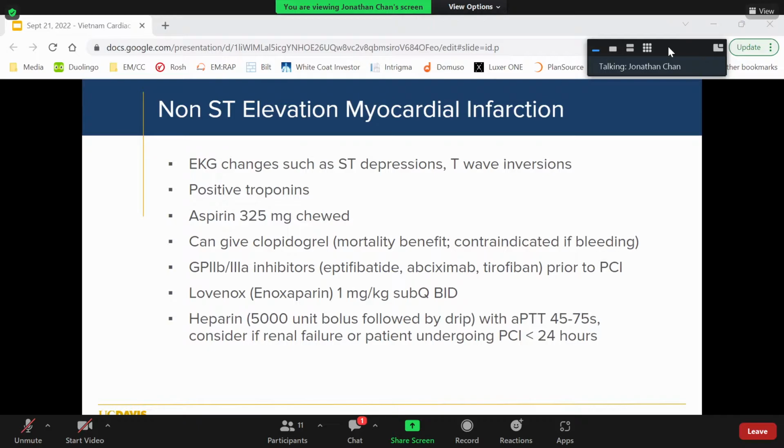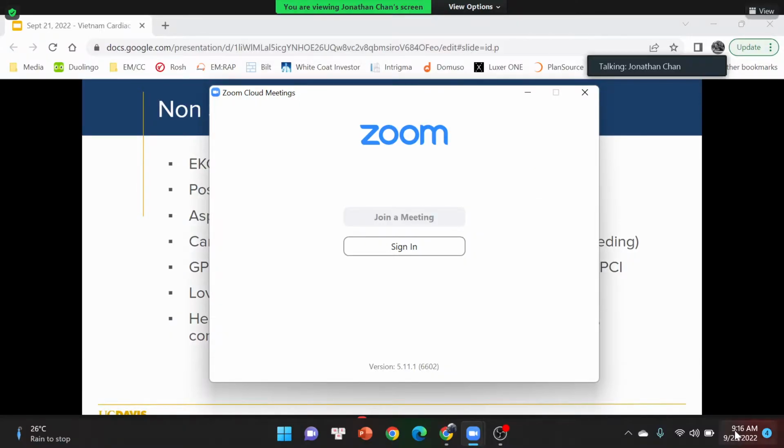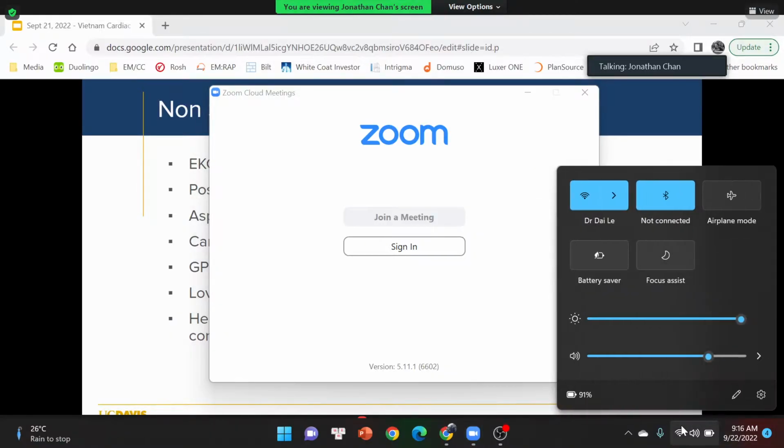And there are two kinds of blood thinners you can use. You can give enoxaparin, or Lovenox, at 1 milligram per kilo subcutaneously twice a day. This is recommended by the American Heart Association for moderate to high-risk patients who have unstable angina or NSTEMI, unless they're planning on having a CABG in the next 24 hours.